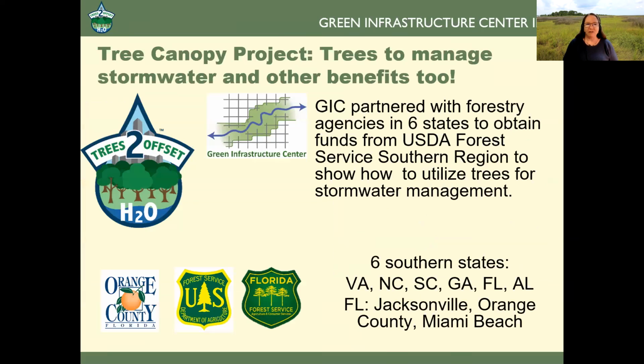So this project is called Trees to Offset Stormwater. And of course, trees provide many other benefits as well. And the project started, I'm actually going to back up before I talk about the grant. The project actually started first in my mind after Hurricane Katrina wreaked so much havoc on the Gulf Coast. And as I spoke to communities along the Gulf, a number of them said they were suffering from additional standing water and flooding. And I asked them how they were solving this problem.